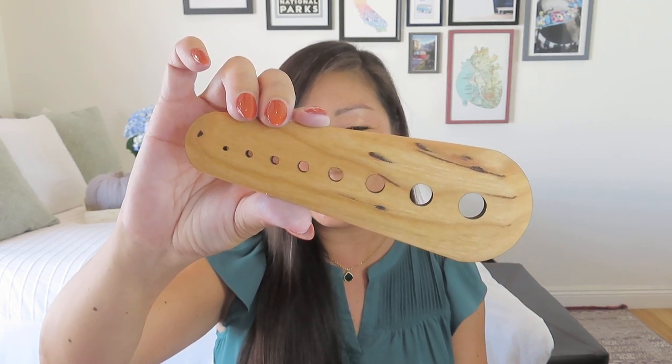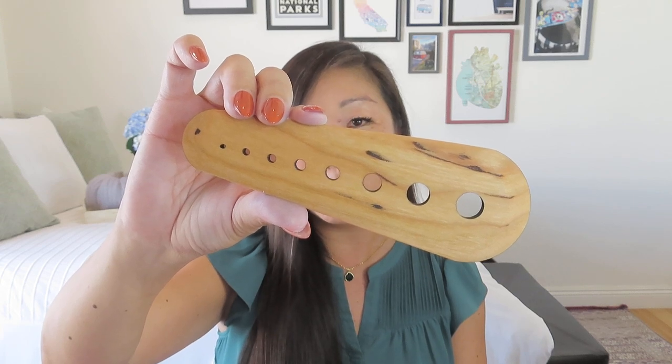You can also use it to scrape ingredients from your cutting board into the pan. Oh, so true, because it's got like a nice edge here. They've done a nice flat edge so you can really scrape, but without hearing that terrible metal on metal sound. That's no fun. I love that they're kind of a little editorial in the names of the products here.